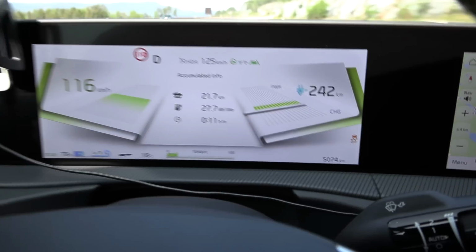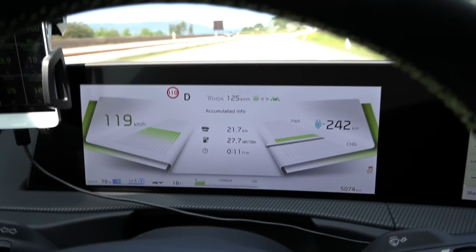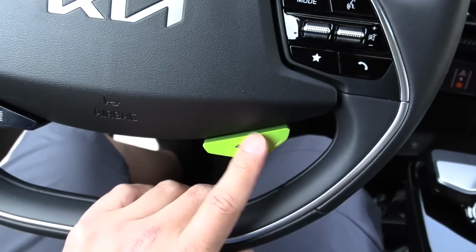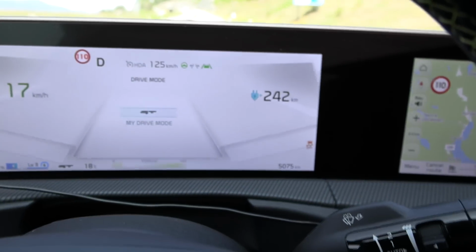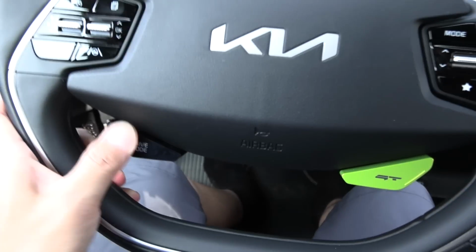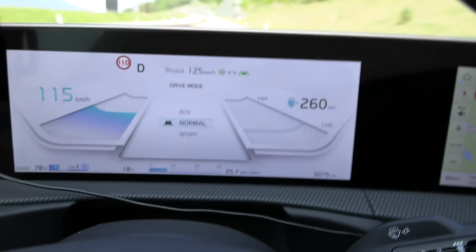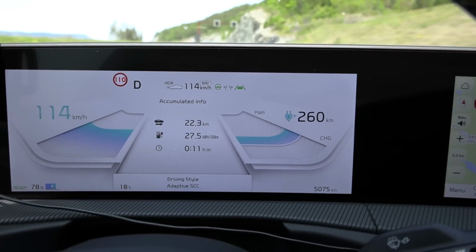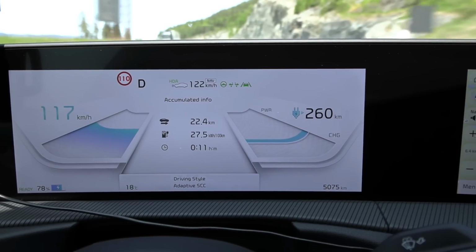And then if you're panicking, you're like, oh no, how do you get back? You try to re-enable cruise control. It says, no, conditions not met. You press it again, and even if you press it again, nothing happens. Cruise control is still off. What you have to do is press this one, get to normal mode, and then you can re-engage cruise control. Wait, okay, let me just resume this one.